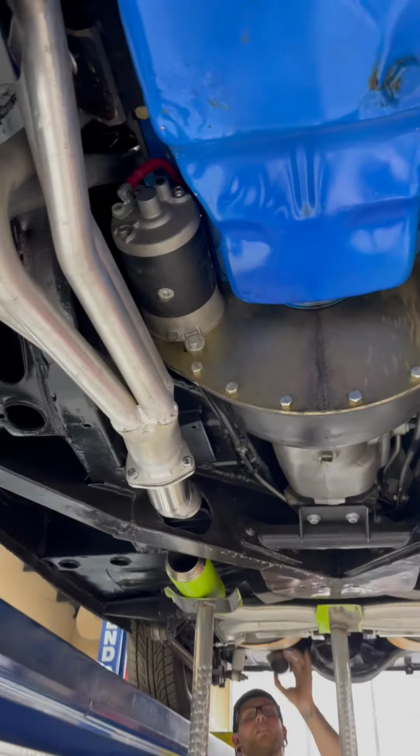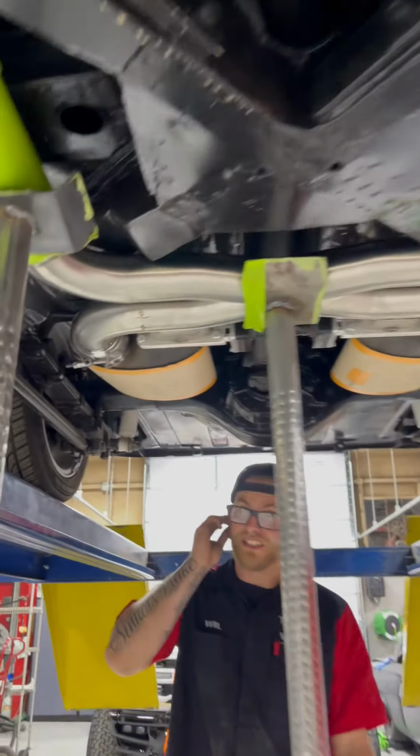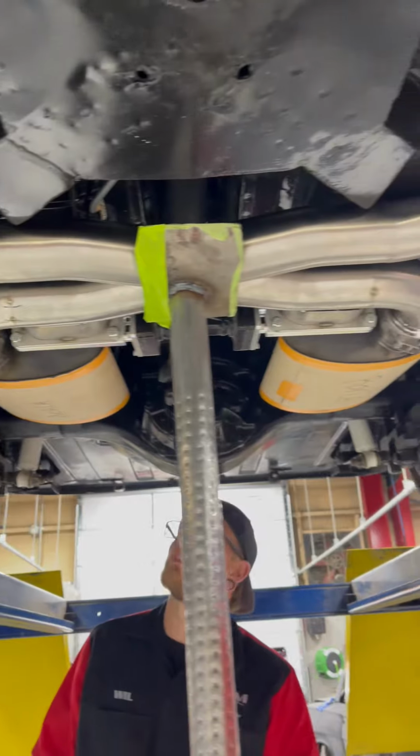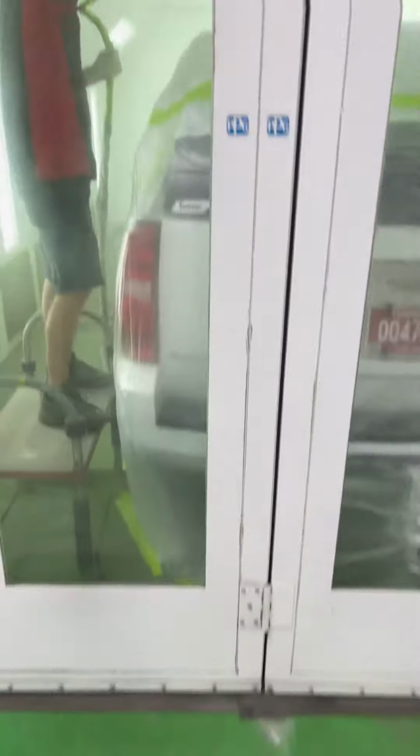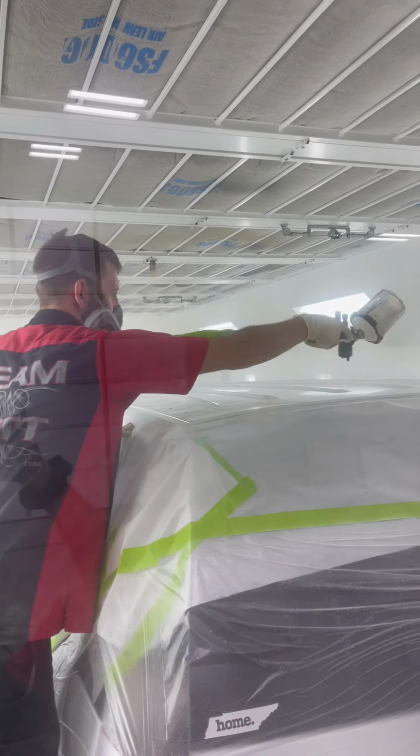How's it going? A lot of stuff to fit in a little car. Yeah. But I think I got it pretty figured out. Steven is painting the roof.